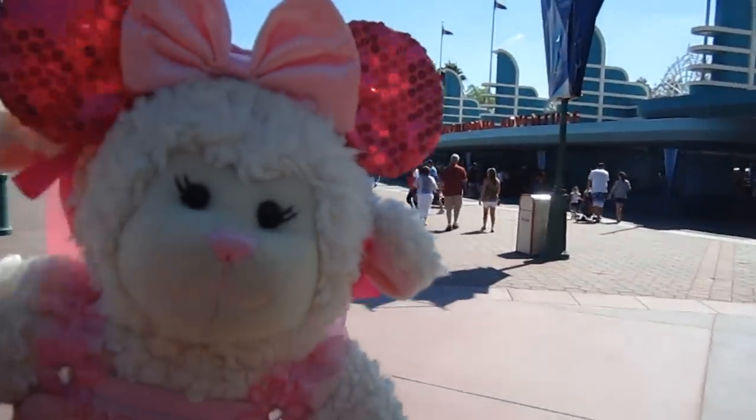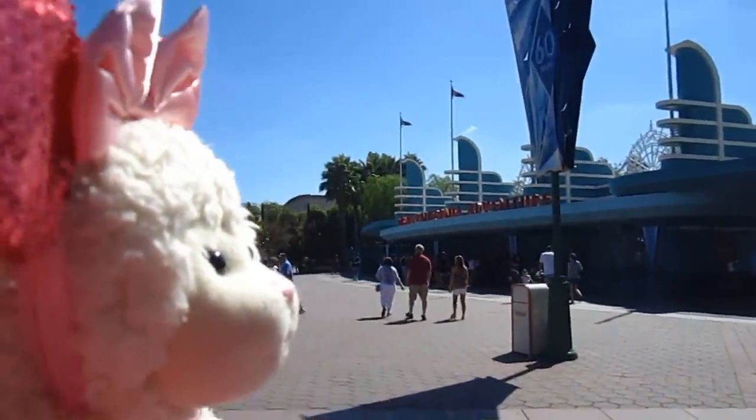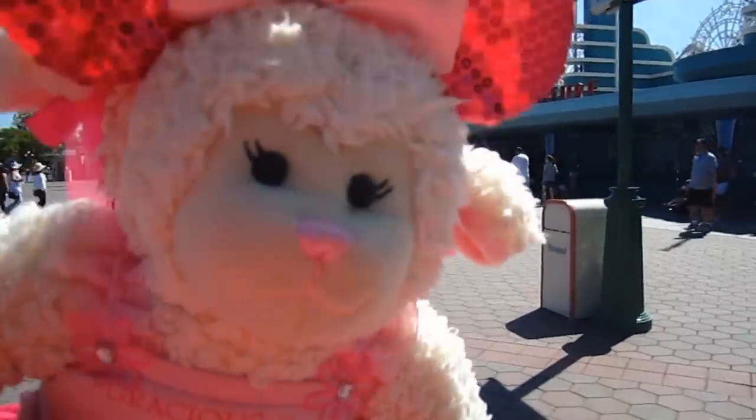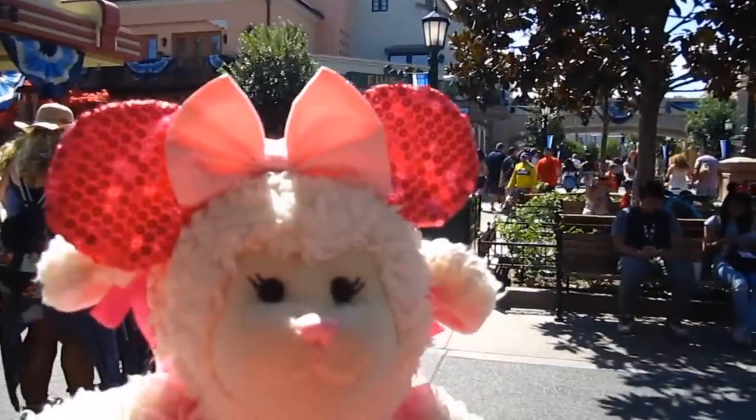Alright, guys, so day two at Disneyland, we are going into the Disney California Adventure Park. So yeah, we've never been here, we're so excited. We're in.